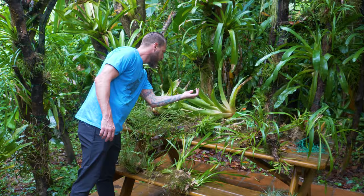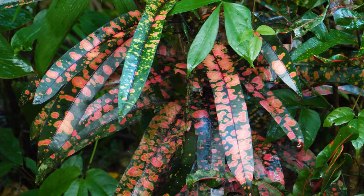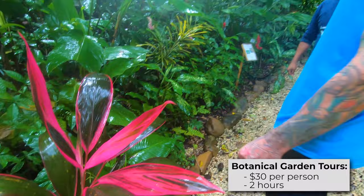This place is amazing. This is all in its natural habitat, but they've built an actual botanical garden here for you to walk in and enjoy. If you're staying here, you can just wander around through here and be amazed at all the different species of plants that are in here. It's very cool.